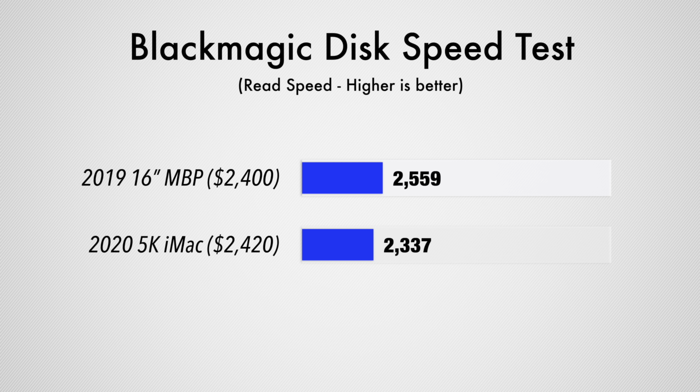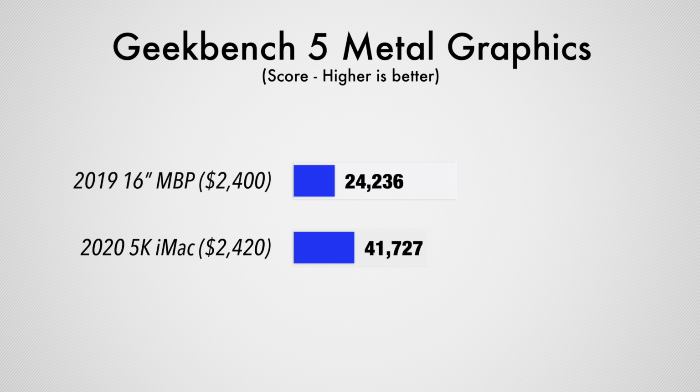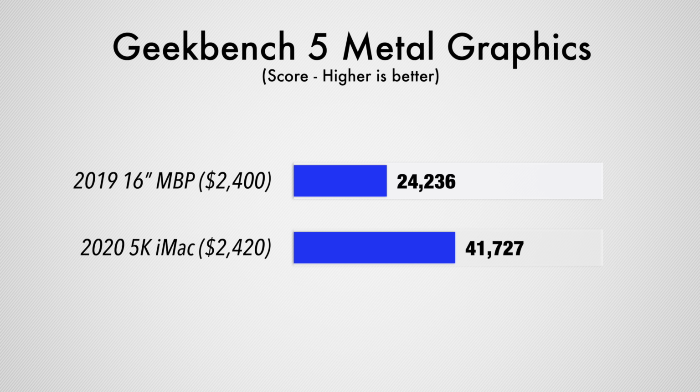And it looks like the MacBook Pro actually has a slightly faster SSD in both read speed and write speed, even though they're the exact same size. Testing the raw graphics performance of these machines, the iMac was a massive 72% more powerful. And the best part is that these new graphics cards are finally now built using AMD's latest Navi architecture, which will help even more for video editing, as you'll see in just a minute.